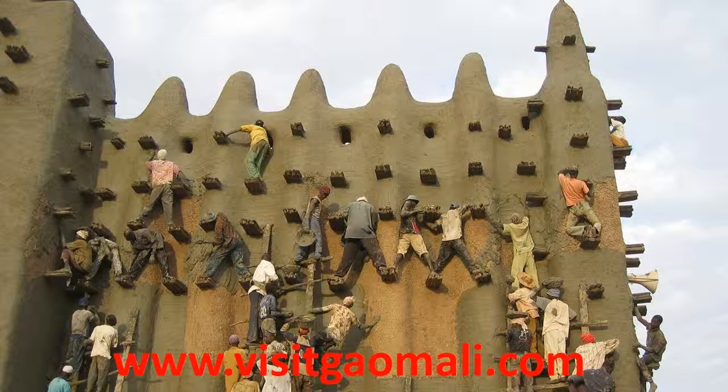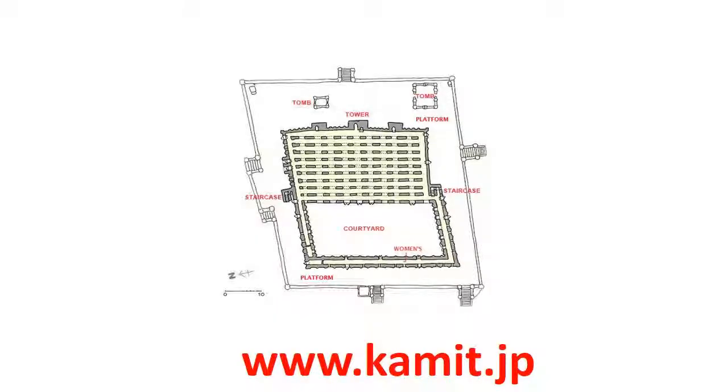Now, there's one unique aspect of Malian mosques, something that is different from the other mosques from the medieval era, such as the Prophet Mosque in Medina and the Umayyad Mosque in Damascus. So, what is that unique aspect?